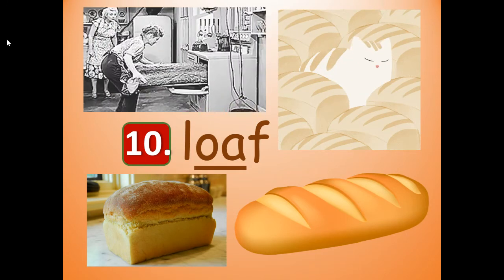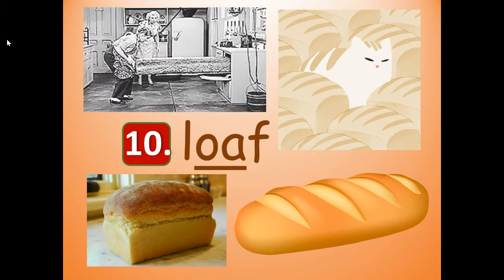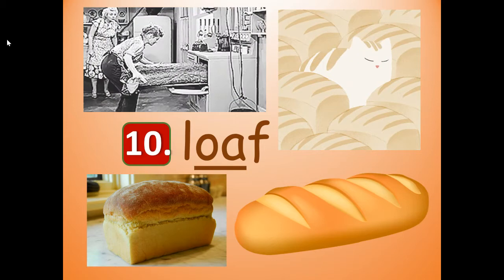Now I'm going to stretch it out. Loaf. Now I'm going to shrink it. Loaf. L, O, loaf.